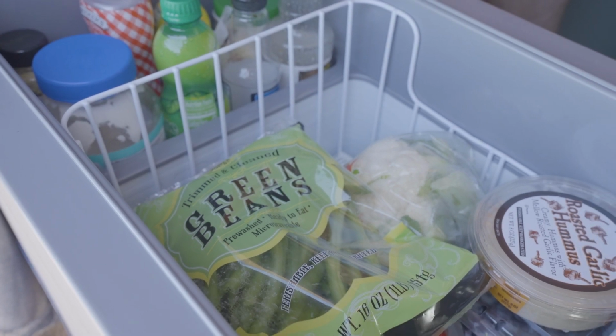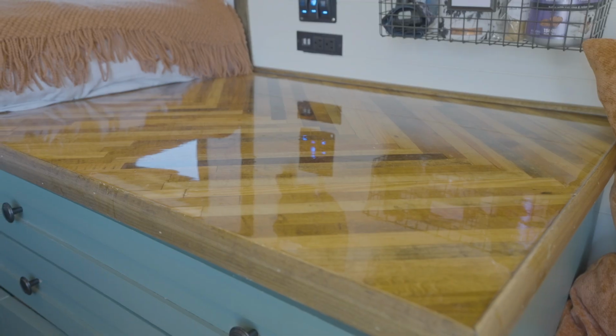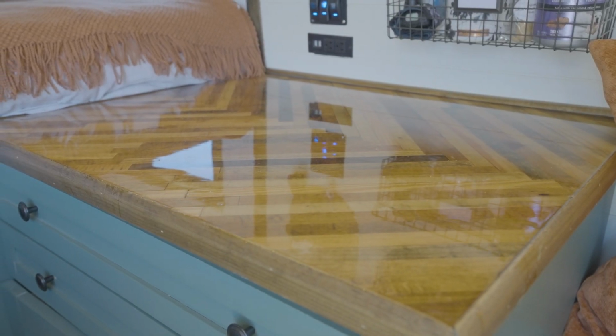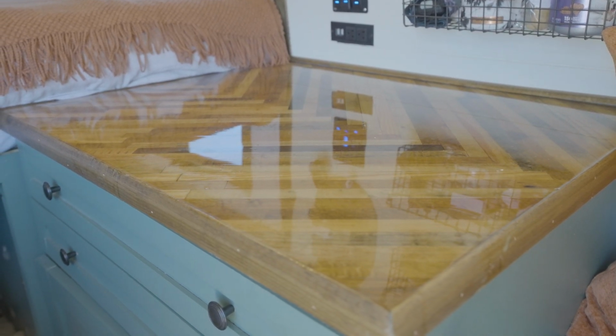And then moving on to this side of the kitchen, we actually decided to go with this countertop because we wanted something with a little bit more character in the van than Butcher Block, and also it was much cheaper because we got all of the pallets for free just off Facebook Marketplace, and then we just epoxied the top, and we really like the look of it.